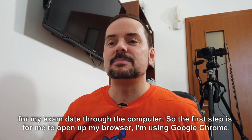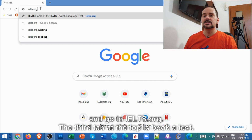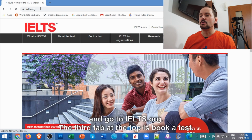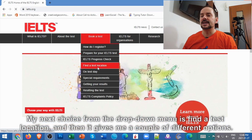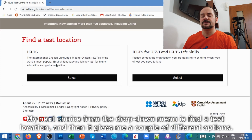So the first step is for me to open up my browser. I'm using Google Chrome and go to IELTS.org. That's IELTS.org. The third tab at the top is Book a Test. My next choice from the drop-down menu is Find a Test Location. And then it gives me a couple of different options.